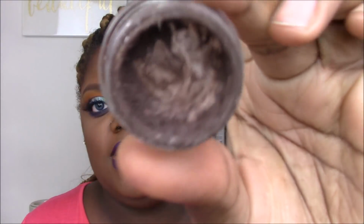I still like my eye pencils. I still like my NYX Micro Brow. I still love all those, but for looks like this, I don't know. I've had this Dipbrow for years. It's still holding strong. I'm in the shade Chocolate.